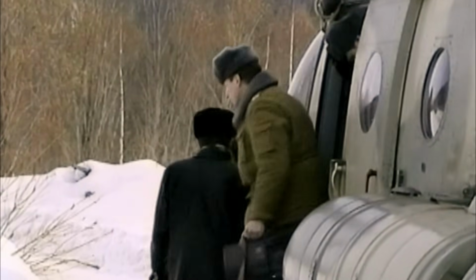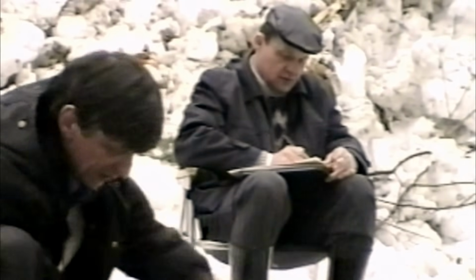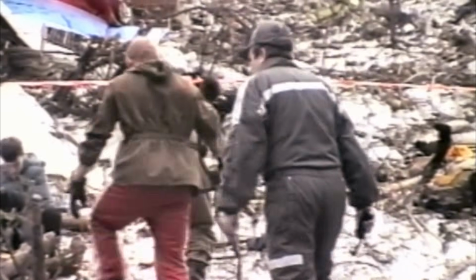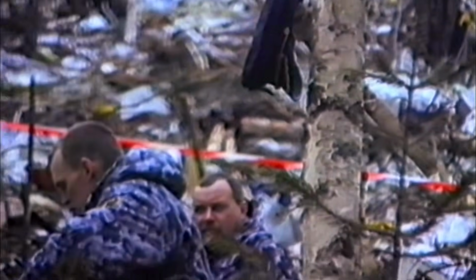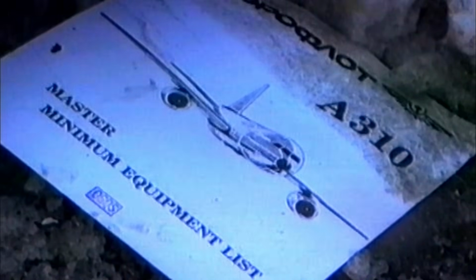The recovery operation gets underway. The Russian government mobilizes 238 soldiers, police, investigators, and rescuers. Everyone in the aviation world wants to know how a brand new state-of-the-art Airbus could fall out of the sky without any warning. Does the A310 have problems no one knows about? They need to find out fast.